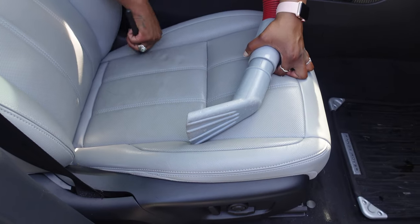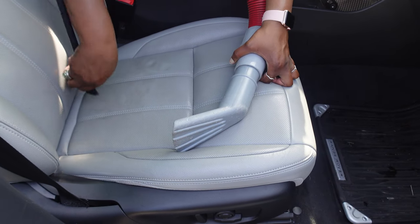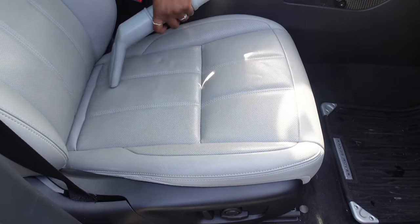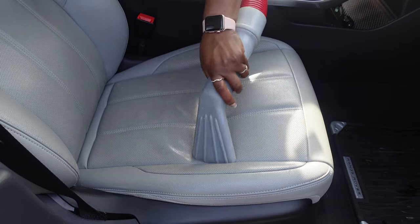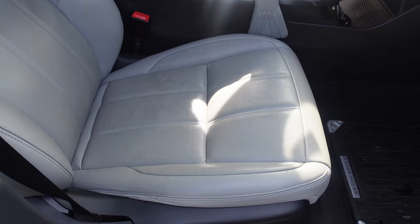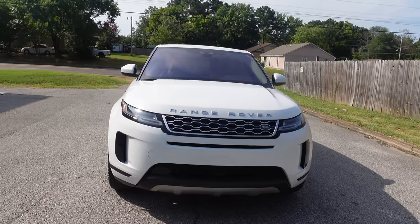Okay, so I'm back and I'm doing all that, getting all the stuff out of the cracks of the seats. This is actually on the passenger side. And when I tell people not to eat in my car, I really mean that. I be laughing when I say it, but I really mean it. It's because they just be so dirty.